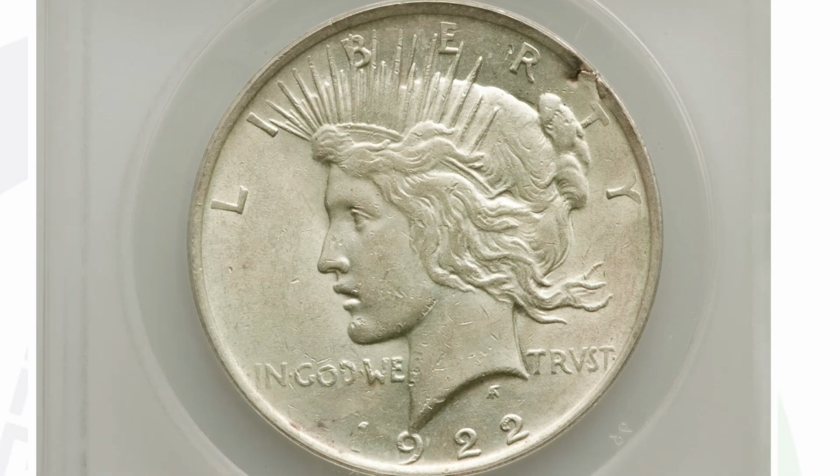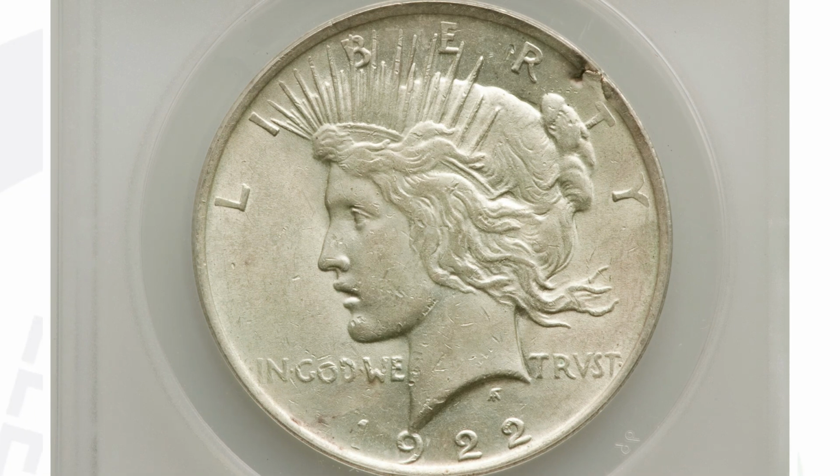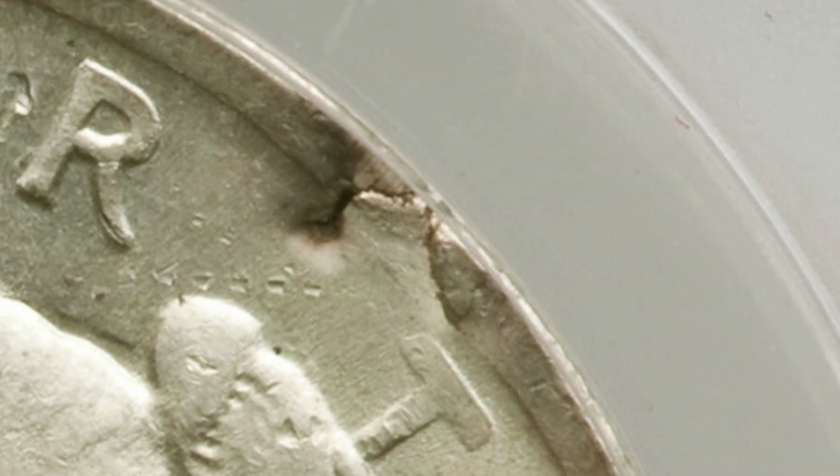Now here is a 1922 peace dollar that has a mint error. It was struck onto a defective planchet, which we could see there as we zoom in on the rim of the coin, the edge of the coin as well. This coin ended up selling for around $110, graded at an AU53 by Annex.